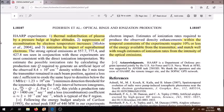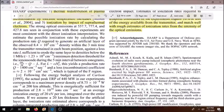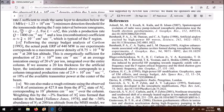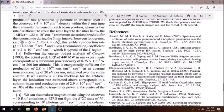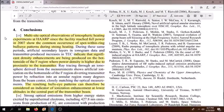And this is where I was talking about the superheated electrons. Ionization of the atmosphere by impact of superthermal electrons. And then here's where they use the pattern, or the mathematics that they lay out right here, how they use to calculate the scale and the power. Let's go back up here. No, that's on the next one.